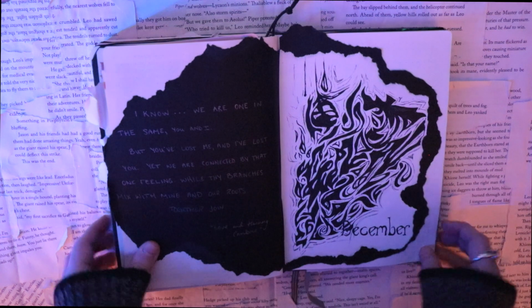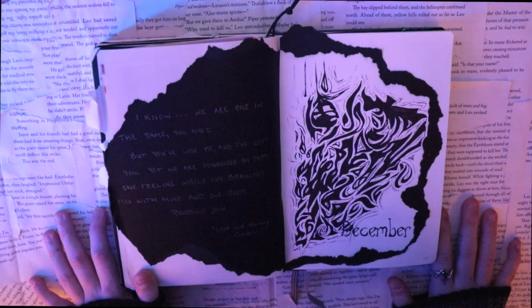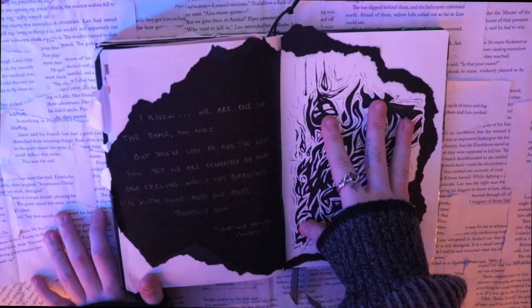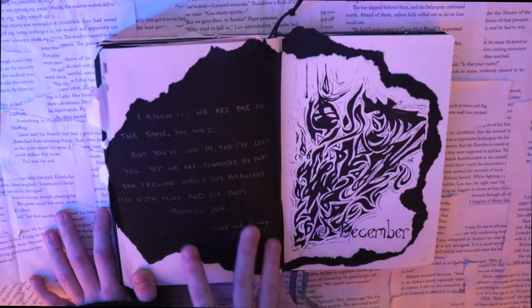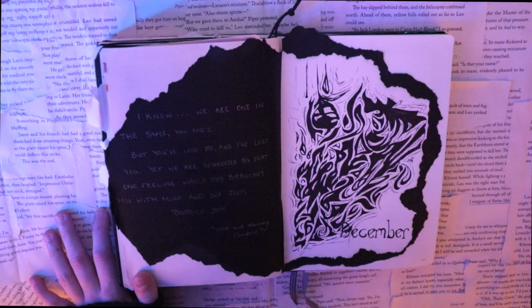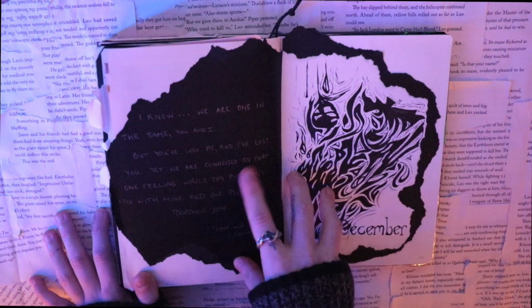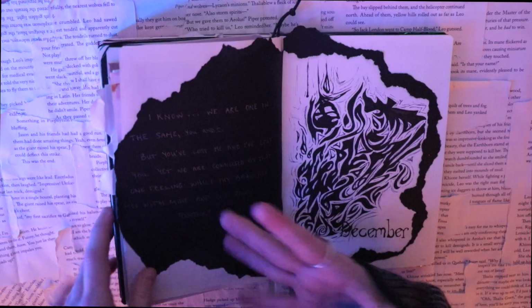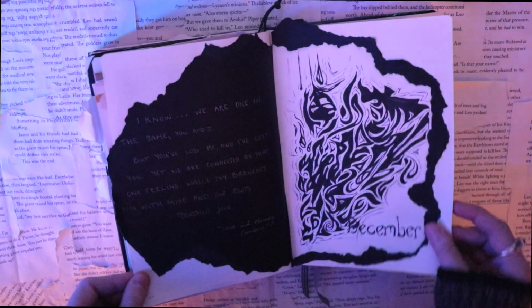And then we get to December. December's theme was V from Devil May Cry 5's tattoos. This is his chest tattoo, or most of it anyway. And then there is just a quote by, I can't remember his name, by the poet that V quotes from for the entire game. Anyway, I like how this turned out. I think it looks kind of cool.